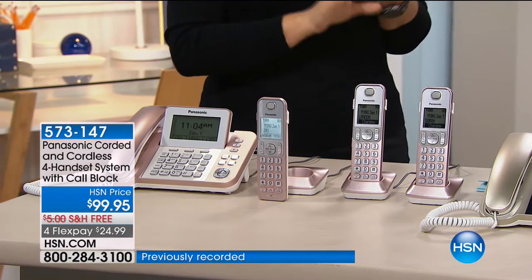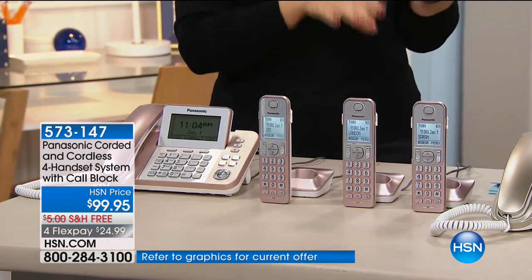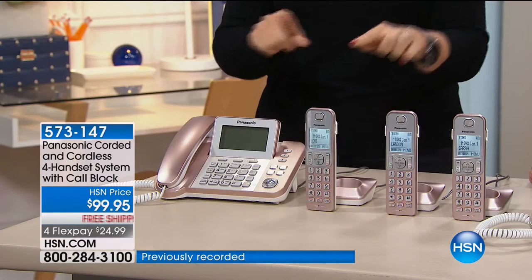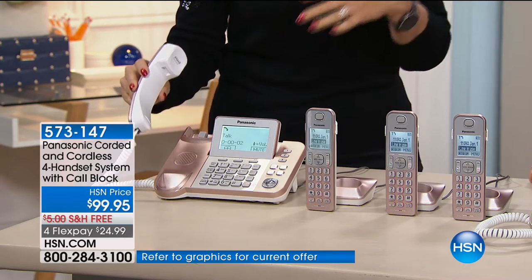And this has been our number one top selling model, but back for the very first time in these gorgeous shades of rose gold, navy, or we have the champagne for you. And this is a four handset system, Sarah. So this is a whole home solution. You're going to be able to spread these out, disperse them throughout your entire household. You only need the one phone jack. So you plug your main base station into the phone jack, and then the other one, two, three handsets that you also receive can go wherever you have power. So this is very versatile.